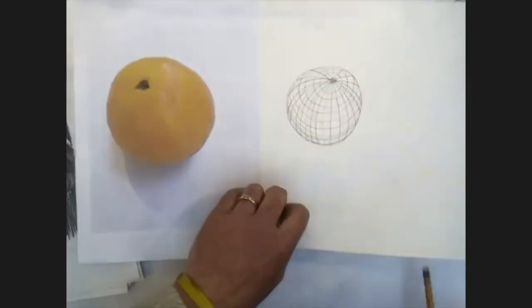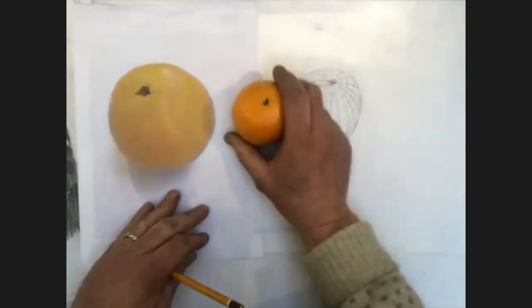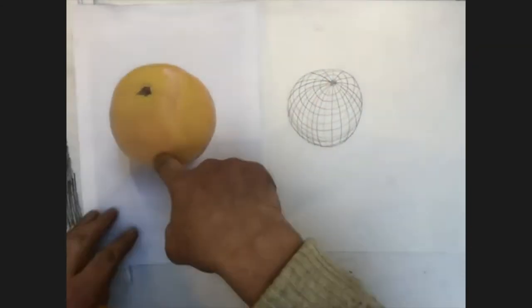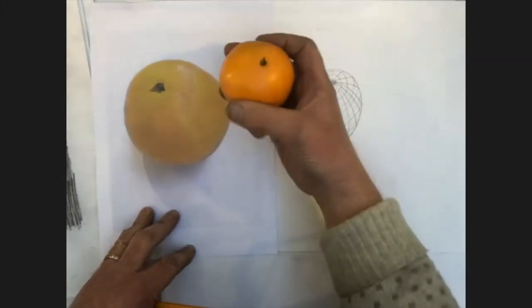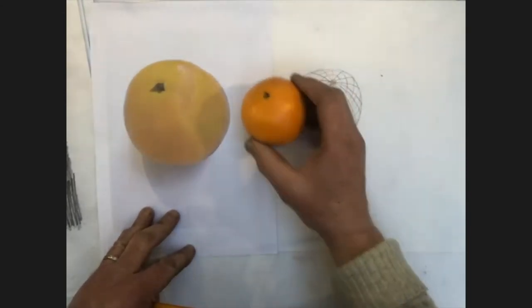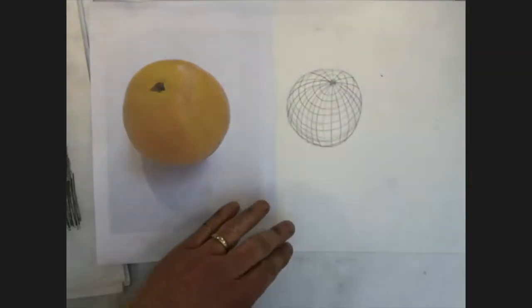I've got a real orange here. And it's better to do this exercise from a real object rather than from the image here. I've just got it to illustrate the idea to you. But on the screen, the real orange or the image of the orange make no difference really, because they're flat on your screen. So I'll stick to the real orange because it's bigger. But we're going to think about that sort of idea there.